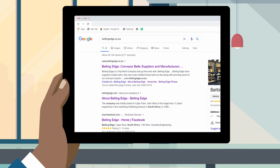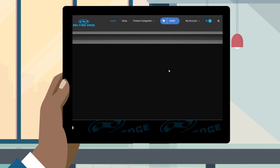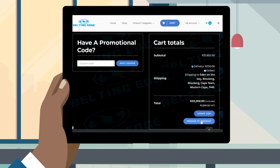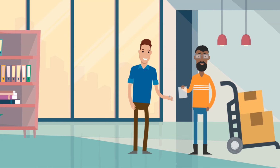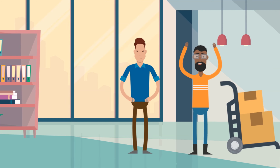All you need to do is go to beltingedge.co.za and click on the shop icon. This will divert you to our safe and secure online purchasing platform. You can find the products, place an order, and choose your payment method. It's really that easy. We deliver to anywhere in South Africa. So rest assured that your belt will be on its way sooner than you know.